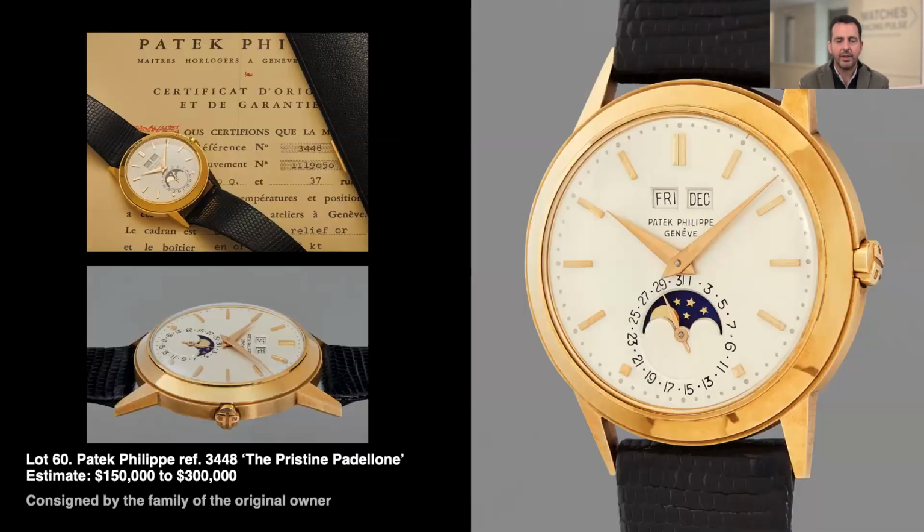Now we have an exceptional vintage Patek Philippe. Lot number 60 is what we call the pristine Padalone. It's a reference 3448 first series with raised hard enamel printing on the dial. The Patek Philippe and Genève writing is actually hard enamel, not ink, as are the date numerals at 6 o'clock. The minute markers are pearl shaped, all signature features of the first series dials.